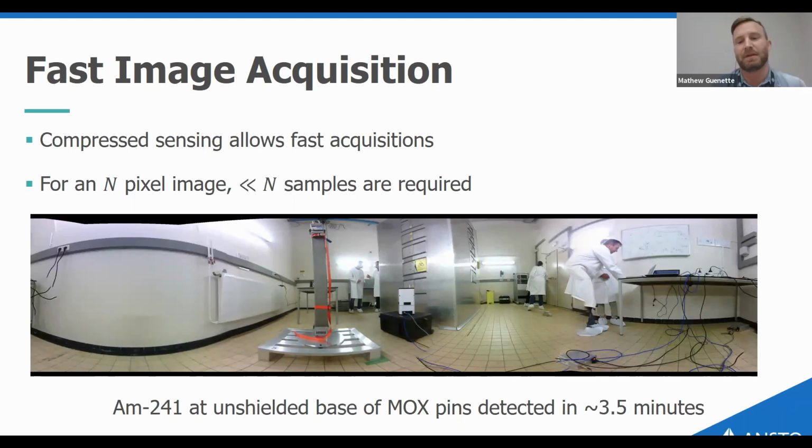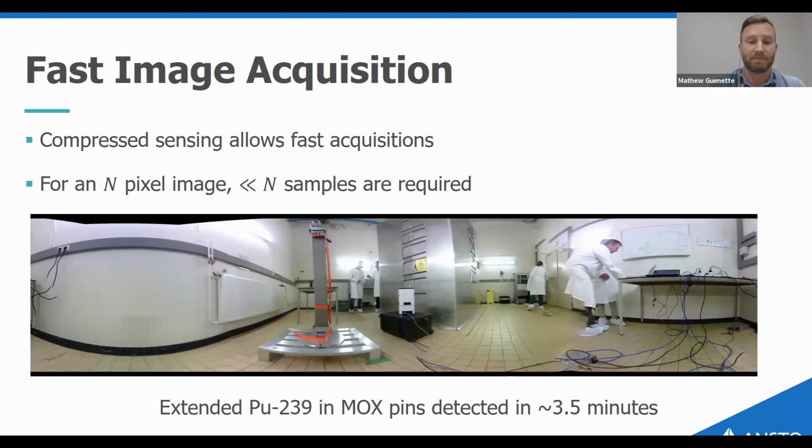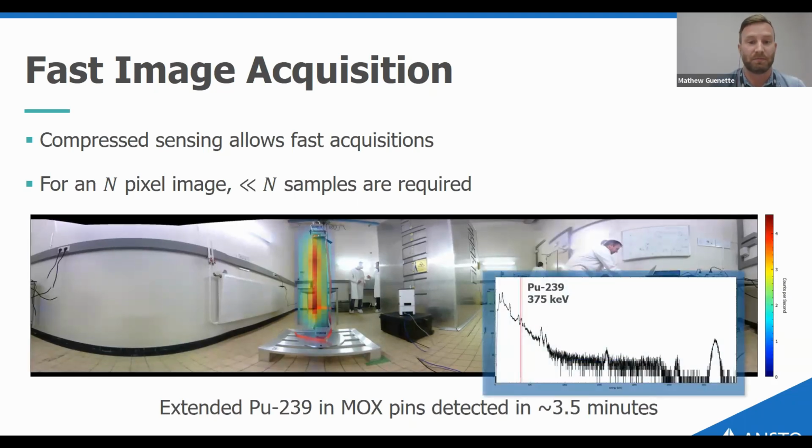So I'll just go through some of the properties of the camera, which make it interesting and unique. As I said, it's a very fast image acquisition. This is an example of some fuel. And there's an americium 241 unshielded at the base. And this was detected and imaged in 3 minutes from the same set of data. We can image the plutonium rods as well and get the shape of those and their location in about 3.5 minutes.